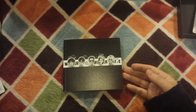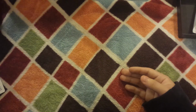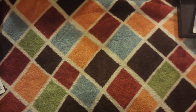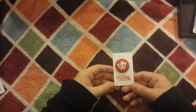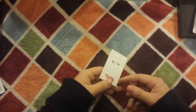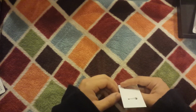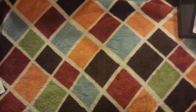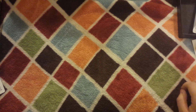So you get a nice little photo book. I don't know how I'm going to get the other editions of this album, but we'll see. Time will tell. And then you get little bonus things. So you get a little, I forgot what are these called? Buttons. Oh my gosh, I can't believe I forgot.